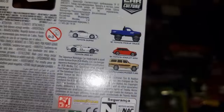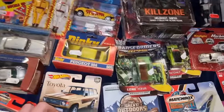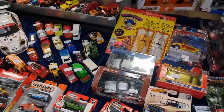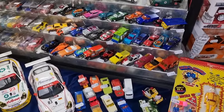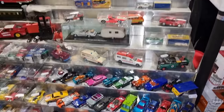I can show you the Starlet. Yep, the rest is still here. Starlet is gone. $12.50. That's not cheap, but if you want it, hey.